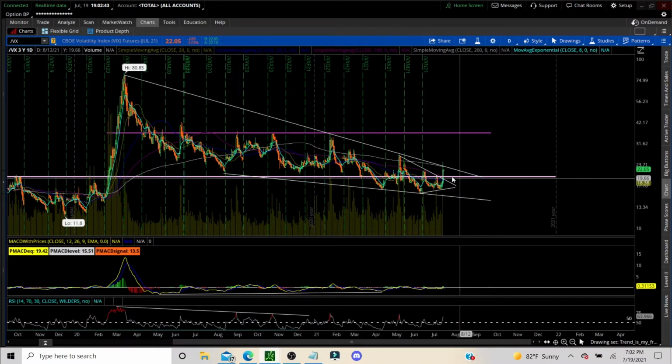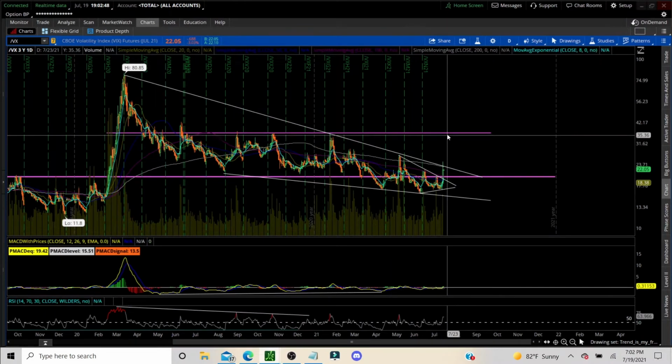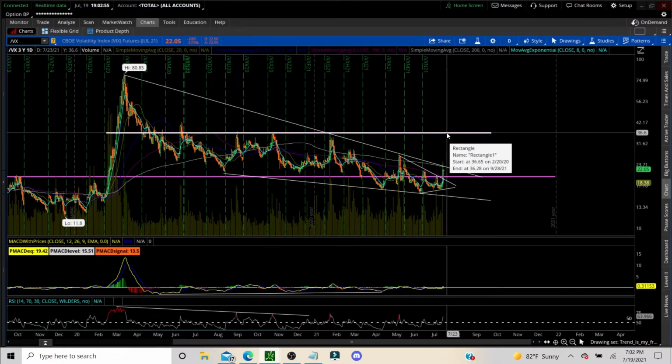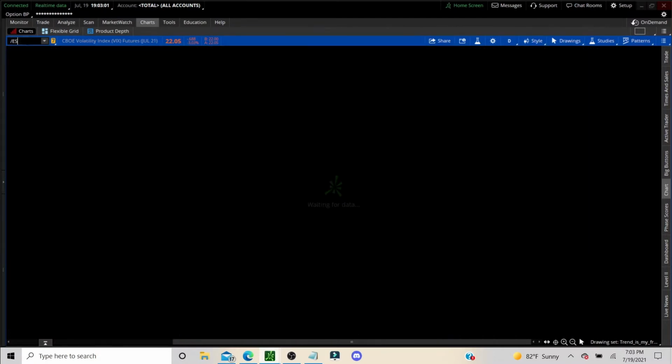We already got over this resistance here to pop back up. Now, if we break over this, I think we'll probably retest this upper area of resistance in the 36 zone, which means we're probably taking a big dip in the overall market. All right, let's jump to ES.